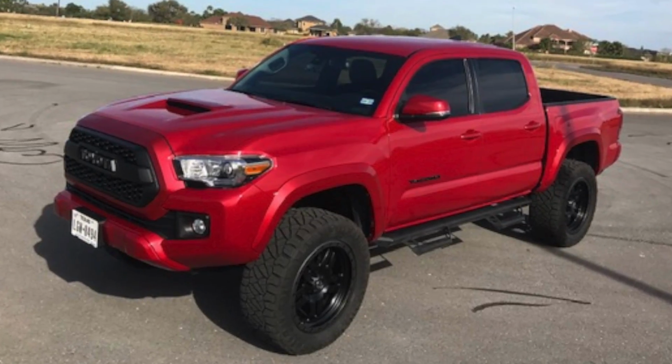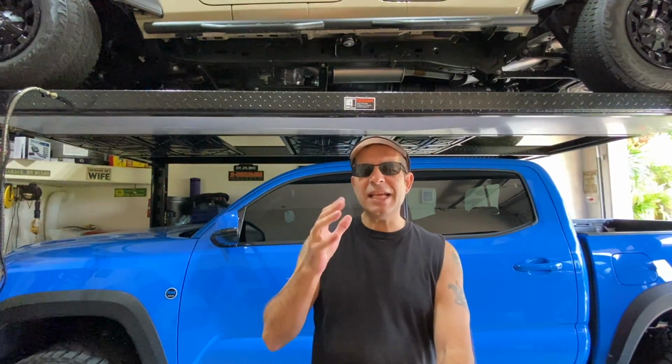I did this in my last Tacoma, my 2018. And I noticed after a while, I was looking at the truck and it's like, man, there's just too much stuff in here, too much going on. So just do it tastefully, I guess, if you're going to do it. Don't make the mistake that I made. Add all kinds of stuff in there and then regret it later on.